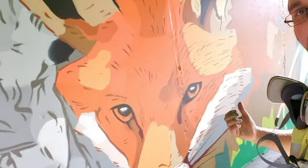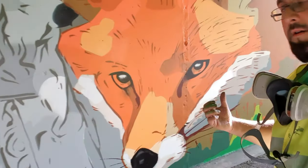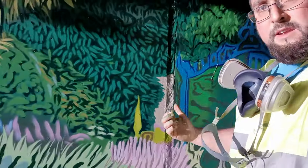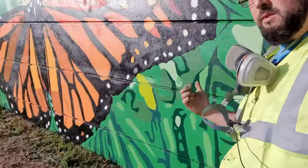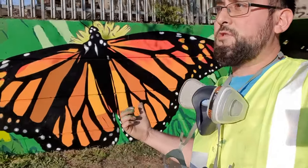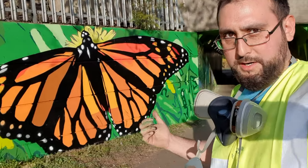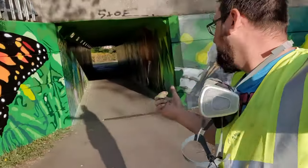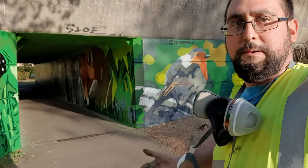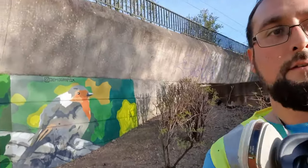And then we've got one of my favourites, the fox, just peeking out of the undergrowth. And when we come out this side, we've got a huge butterfly, which you can see from the road, and it's striking colours. So the oranges are going to catch your eye straight away against those greens. And we've got a little robin over there. Someone was saying it's a finch, but to me, it's a robin. So we're going to call it a robin.